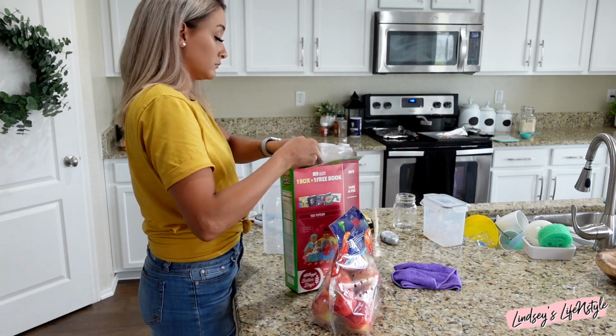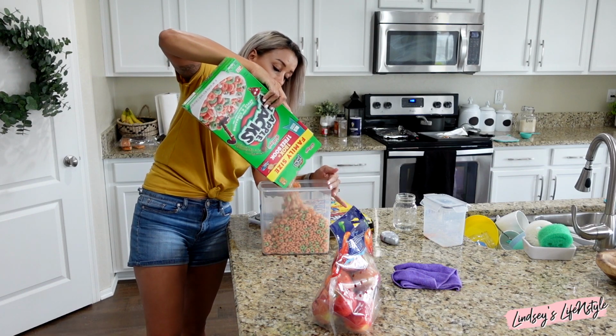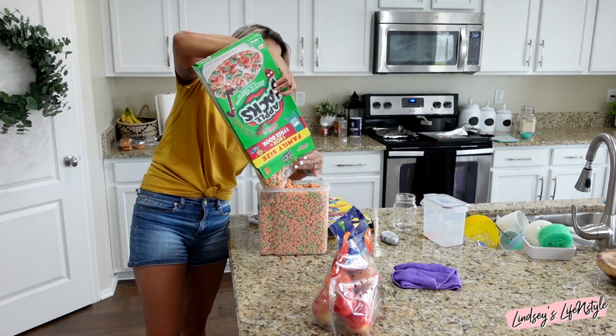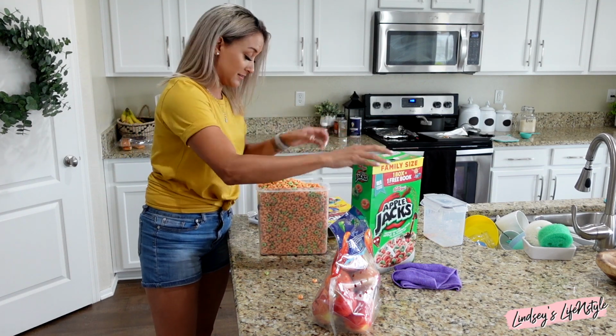So I did go ahead and do a pantry makeover recently, and that is where I used all kinds of storage containers. It really makes a huge difference in our pantry. If you haven't seen that video, I will have that link down below.